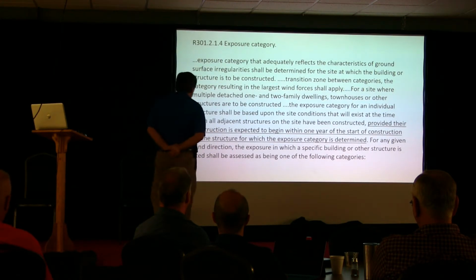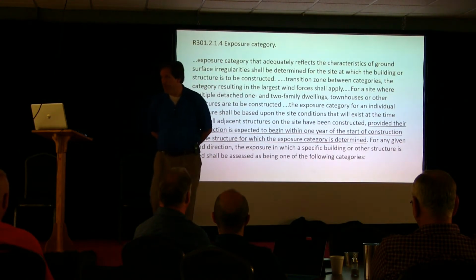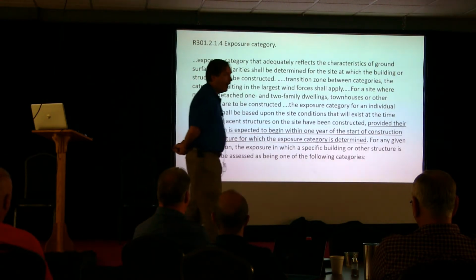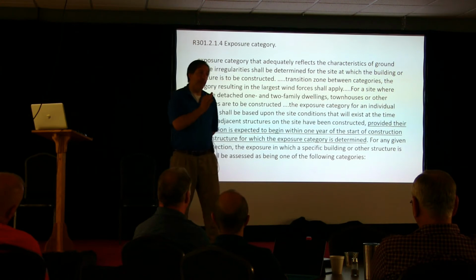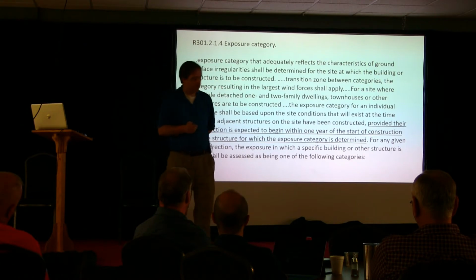When we talk about exposure categories, in the home inspection industry we don't really deal that much with them, but on the municipal level, we do. You've got your municipal guys out there. We deal a little bit with exposure categories and what kind of exposure that building is in, because it affects how you have to build or design.